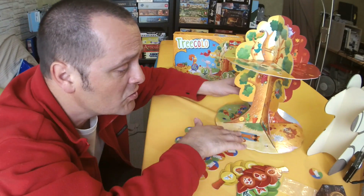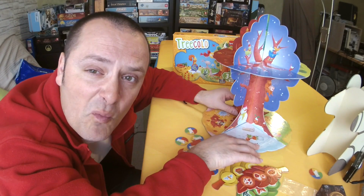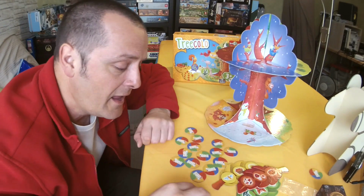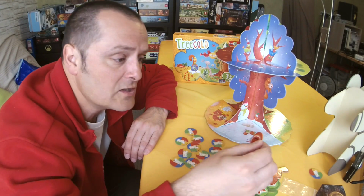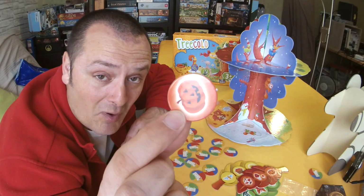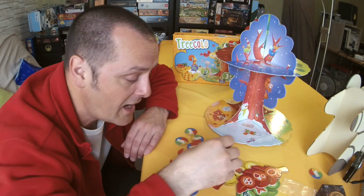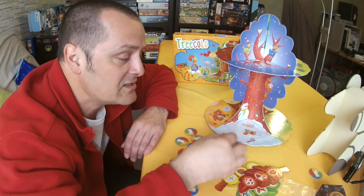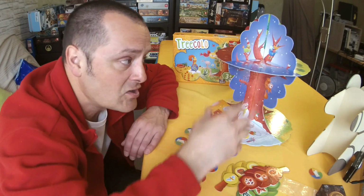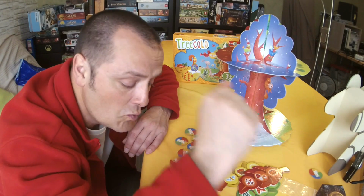Each player will then choose one of the 4 seasons and sit in front of them. So like, I will be winter here, okay? And then on your turn, you draw one of the tokens, you look at it. Does it apply to your season? If it does not, you just show the other players and then place it back. But if it does, then you add it to your section. If you manage to find all 3 tokens in your section, you win the game.